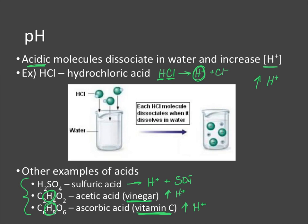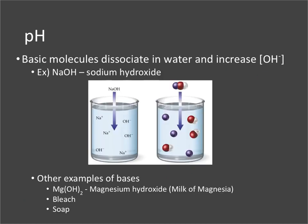With basic molecules, when they mix with water, they increase the amount of hydroxide. So they increase OH negative, and that ultimately ends up in a decrease in hydrogen. So remember, these two are inversely related. If you increase one, you have to decrease the other. If we look at this example of sodium hydroxide, it's made up of a sodium atom and this OH. And so when you mix it with water, the NaOH dissociates into sodium ions and hydroxide ions.